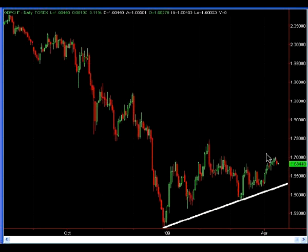If you're in this trade now, I would continue to hold the trade and look to take profits at the longer term support line formed by just connecting the lows on the daily chart.